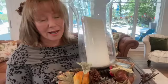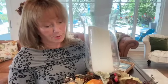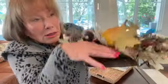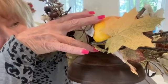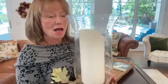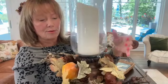I know that I cannot link anything like this below. I believe, now that I think about it, that I got this at Kirkland's. So it's got a wood base. So maybe they still have stuff like this. I've had it for quite a while. I love it.